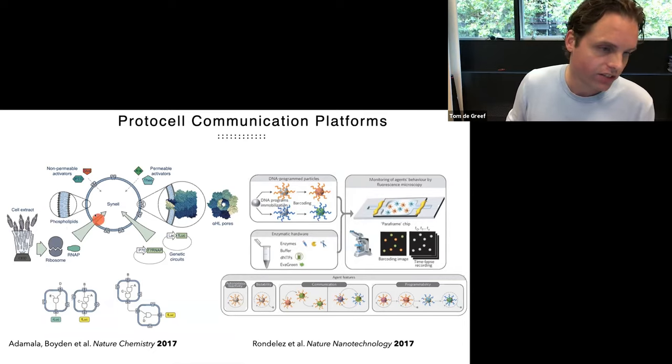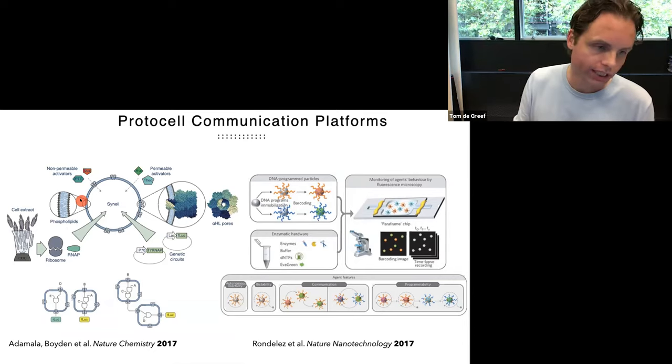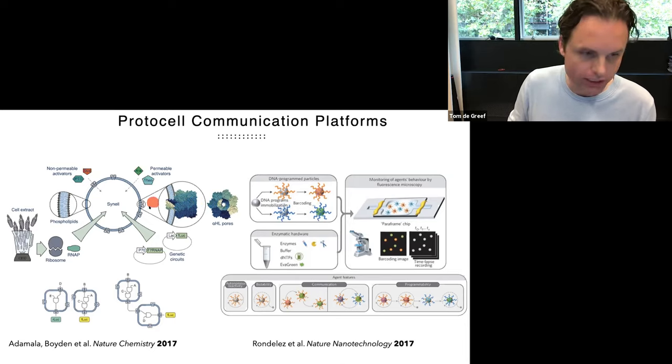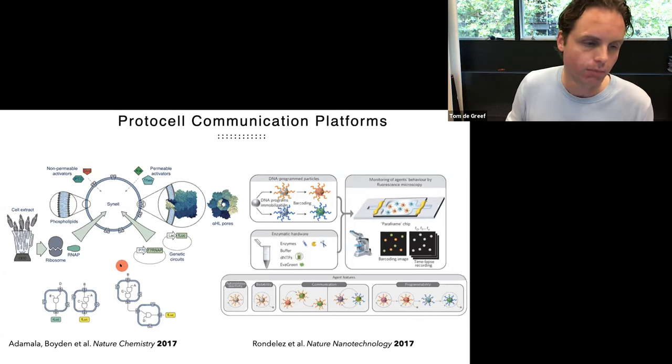What they could actually achieve is one-way communication from one liposome to another. They give the liposome an input, the liposome starts to produce a spore protein, and as a result, another messenger leaks out, and that can activate a second population. So they could really show one-way communication between two liposome populations.